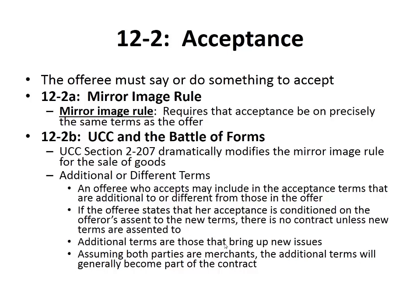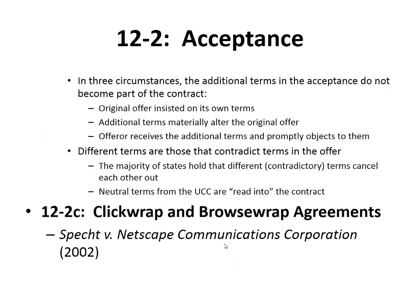Additional terms bring up new issues, and assuming that both parties are merchants, the additional terms generally do become part of the contract as a default. In 3 circumstances, additional terms will not become part of the contract. The original offer insisted on its own terms, the additional terms materially alter the original offer, or the offeror receives the additional terms and promptly objects to them.